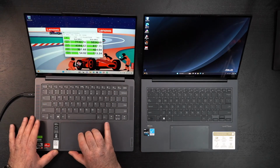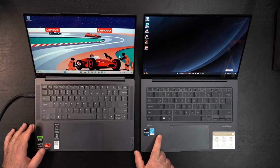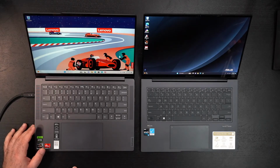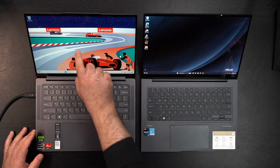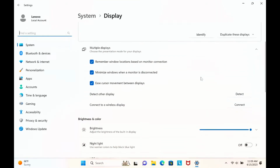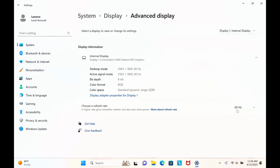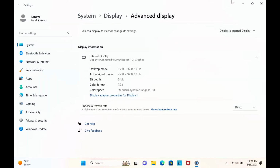So with that done, let's take a look at the camera. And again, for those wondering, I have the Asus ZenBook 14X OLED next to this, so we can get an idea a little bit between these two. I guess they would compete with each other, although this is 120 hertz OLED. This is an IPS 90 hertz. And by the way, let's take a look at the display settings to see if it's 90 hertz out of the box. That's a good question I meant to look at earlier. Here's the advanced. So right now it's 60. So let's put it to 90. Right now it's switching to 90 hertz. Let's keep those changes. And there you go.